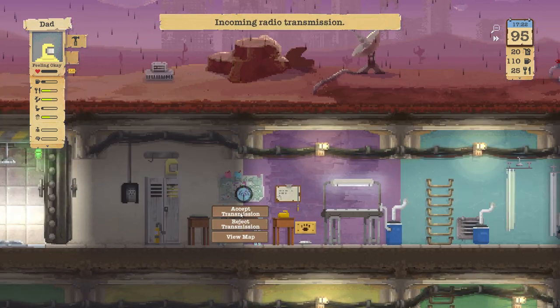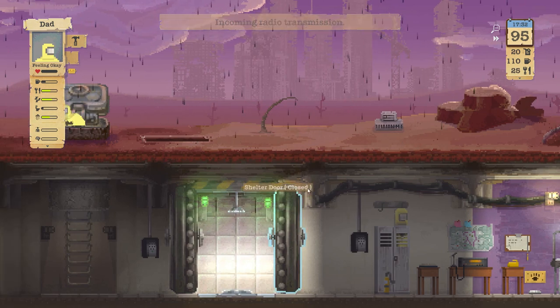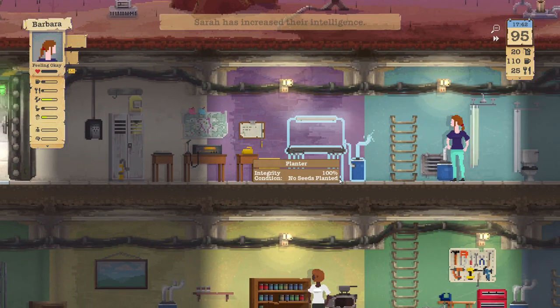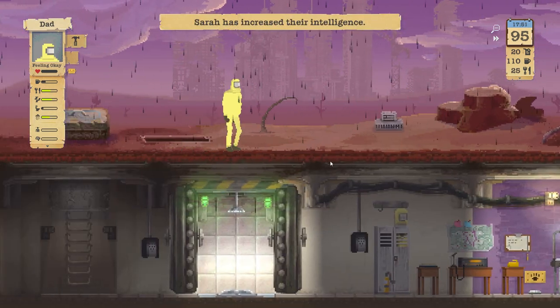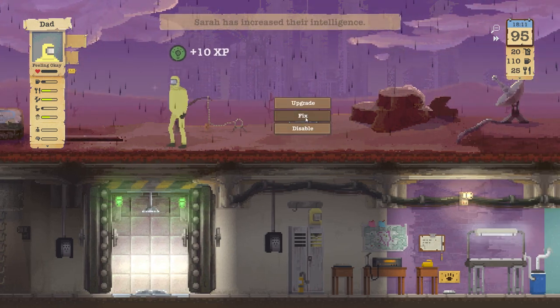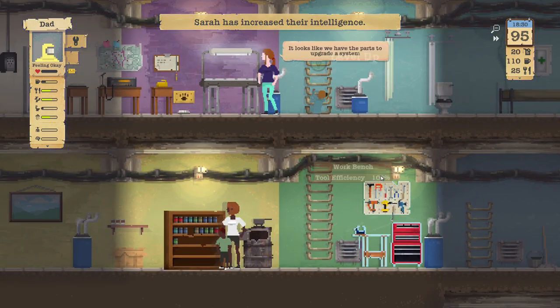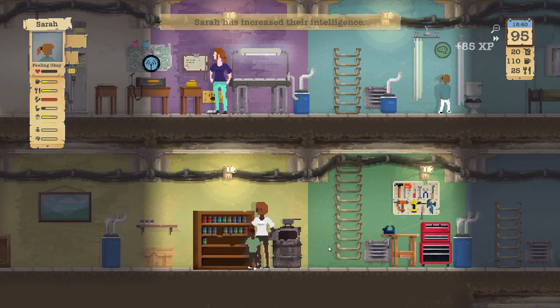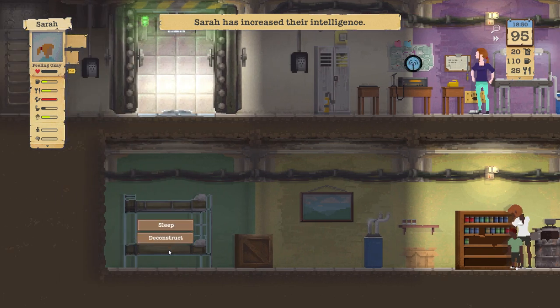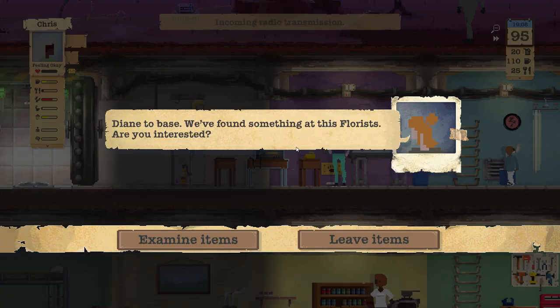And here we go. I'll get the phone. Everybody's busy. Florist! Here we go! They have spotted the florist. They're heading over. Dad's gonna whip up the trap. Sarah has increased her intelligence playing with toys. Smart toys. All right. And why don't we get Sarah to bed? You can sleep in the bunk, Sarah. I think she's the first one.